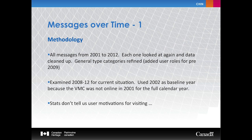Okay, so there were two questions I had. One was, can I tell from the tone in the messages whether people's attitudes to the content have changed? And then also, from what people are actually saying or asking in the message, can I tell if what they're doing is the same, and if not, how that's changed over time?